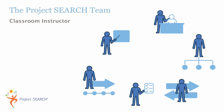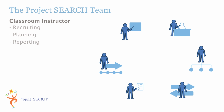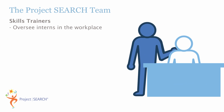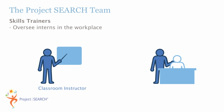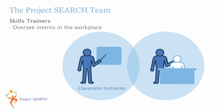Beyond the classroom, the instructor works with virtually everyone on the Project Search team, while also handling key administrative duties, including developing internship opportunities, recruiting new student interns, planning, and reporting. Once the classroom session ends, skills trainers oversee the workplace portion of the day. As mentioned earlier, the role of the instructor and the skills trainer often overlap, with both imparting job skills and both working to devise job accommodations as needed.